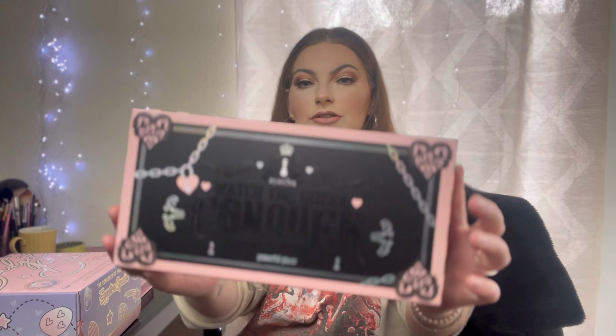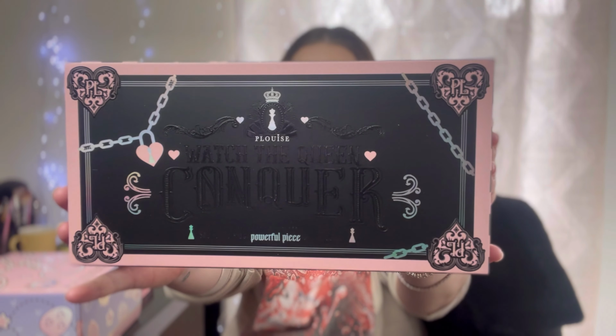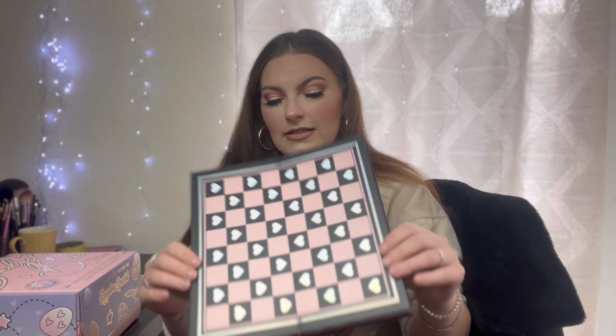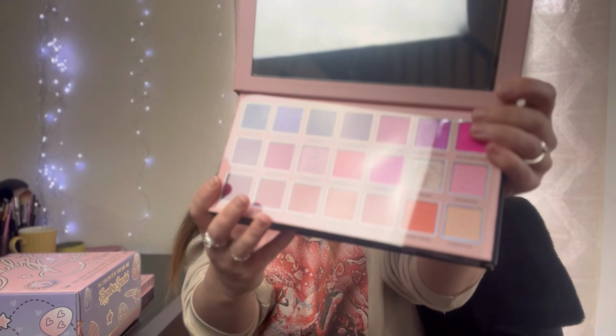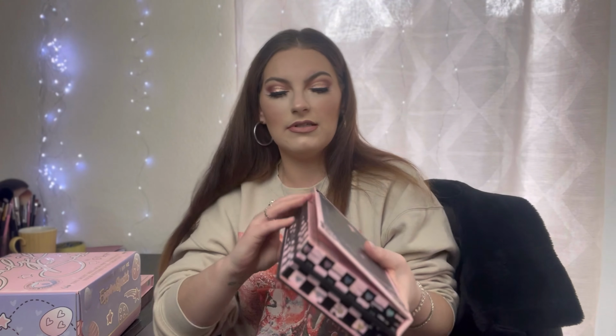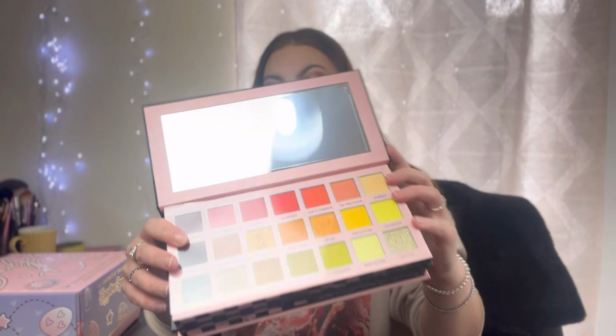The outer carton just looks like this. And then when you open it up, it opens up into a chessboard. So if you like chess, I guess you could play chess. And then the other side just looks like this. It's a double-sided palette. We've got loads of really nice pinks on that side and a nice big mirror. Excuse the mess in the house. And then on this side, we've got more yellowy, greeny tones.